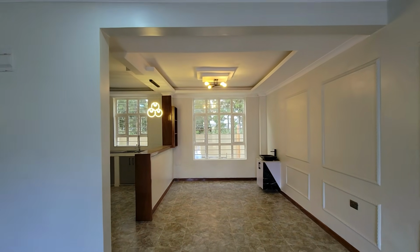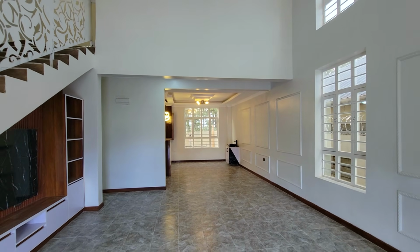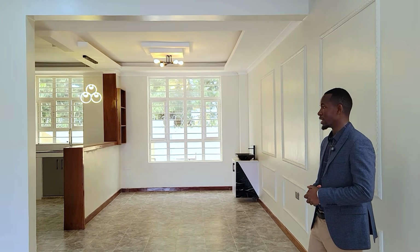So I can see the sockets. They went with the modern ones with the Type-C charging as well, which is a good addition. Looking at the ceramic tiles, well, they are neutral and easy on the eyes. So you're going to feel really cozy being in this space.